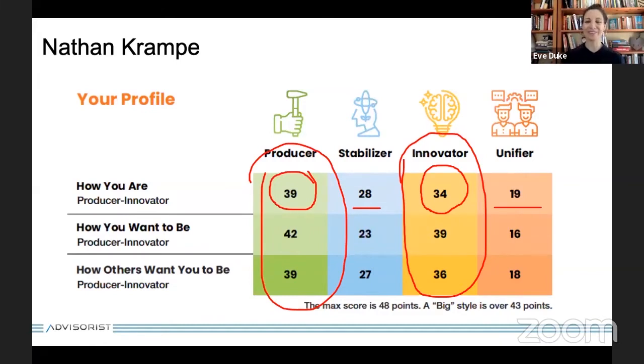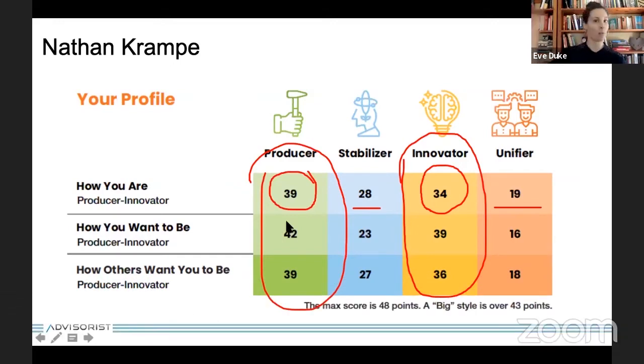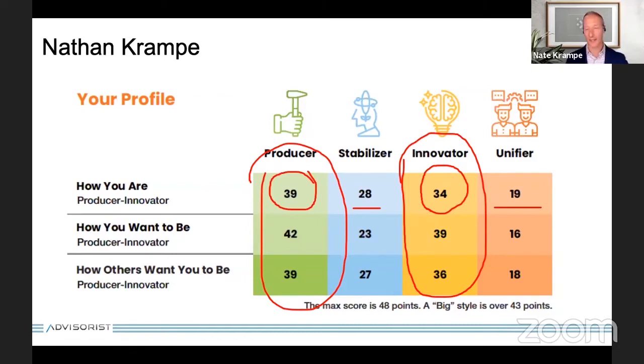So what is really fantastic for this is that it offers a chance to see if there's any pressure anywhere. If anything, how you want to be, you just want to be more producer: get things done, move faster. That's showing up very big for you, as well as innovator, find a creative solution, which makes sense given the environment that we're in. It's a highly adaptable, highly change-oriented environment right now. And by the sounds of it, you're thriving and probably enjoying that. Absolutely, I am. Yes. And I even started my own RIA just because of that innovation side, so I could do the things that I wanted.